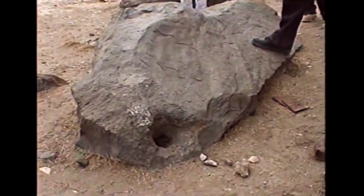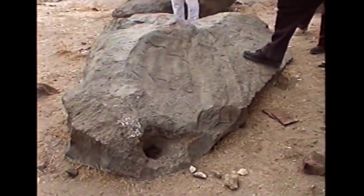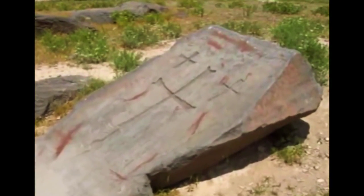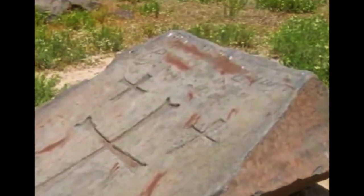This stone does not have any carvings on it, but it does have a hole drilled through the top. Other stones have been found buried, but they have no inscriptions. This stone had a hole drilled in the left side. Then on the right, we can see ancient inscriptions.